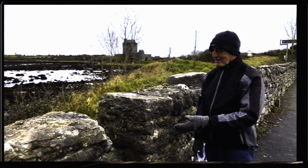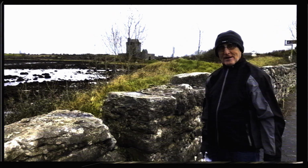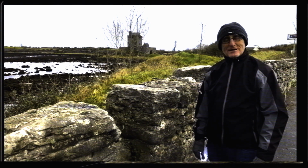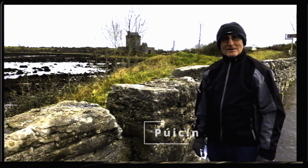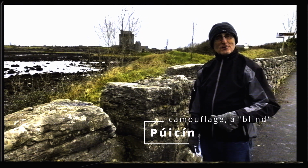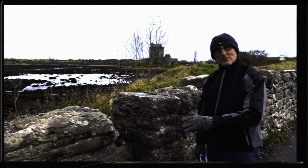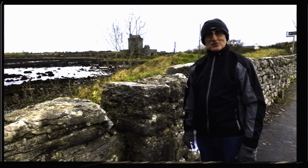Today at the stile that leads down, we get in over this stile to go down to the Puicins. Now, I looked the word up in Dineen's dictionary, and a Puicin is a kind of camouflage or a trap where fish are trapped. We used to catch fish down here when I was young, catch sprat.